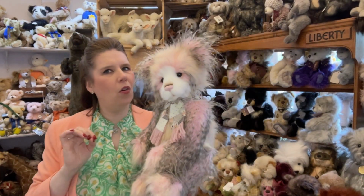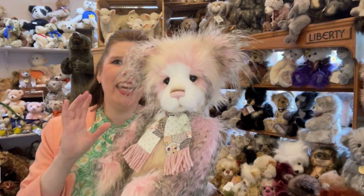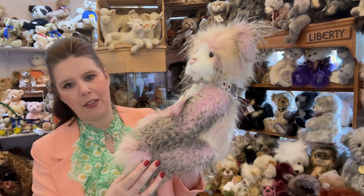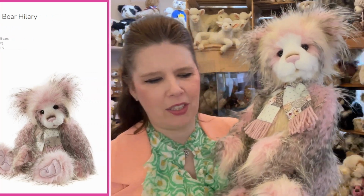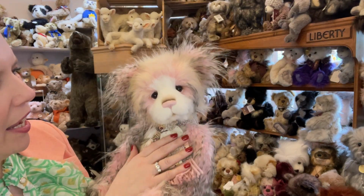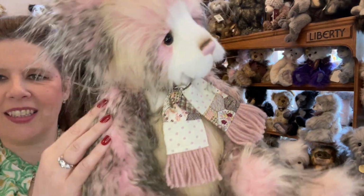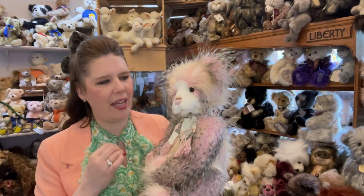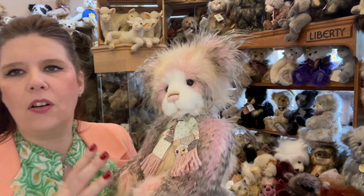This has to be one of my all-time favourites, and another one that I popped into that super pink collage. This is Hilary, again from 2022 collection, also coming in at £125. I love the paws being pink on this one. I think it's the absolute extra special feature. Hilary is just gorgeous. Look at that hair. It looks like it's feathers, doesn't it? The way and the finish. These fabrics are so amazing, and the way that they're put together to complement that overall package.